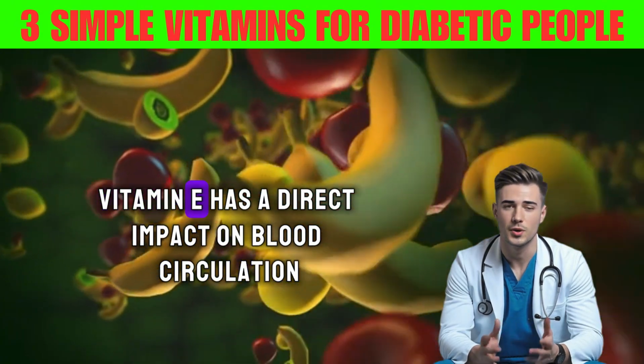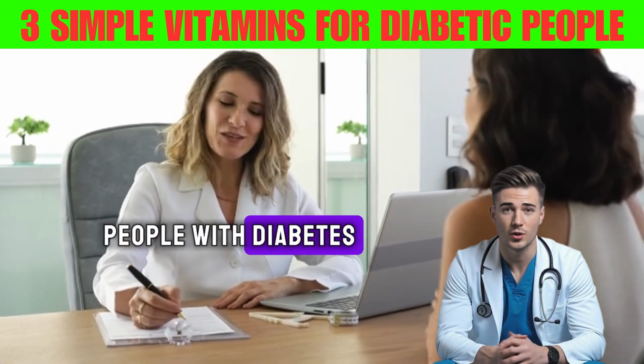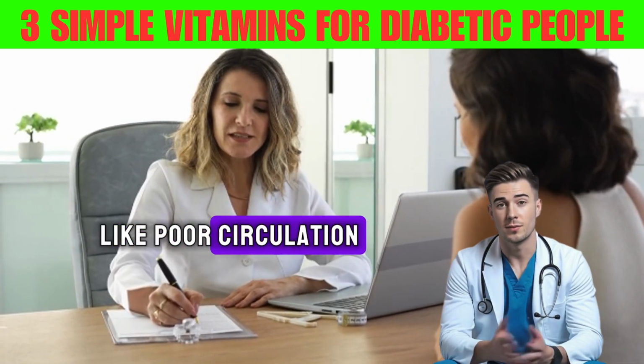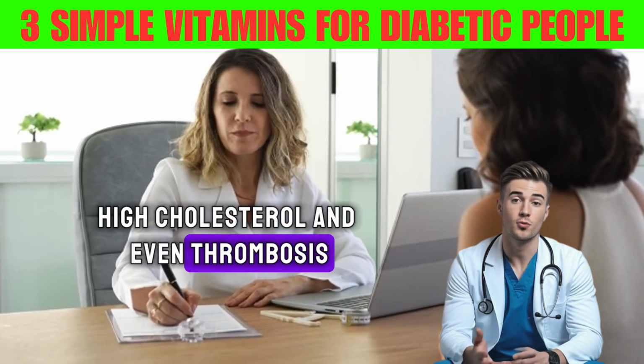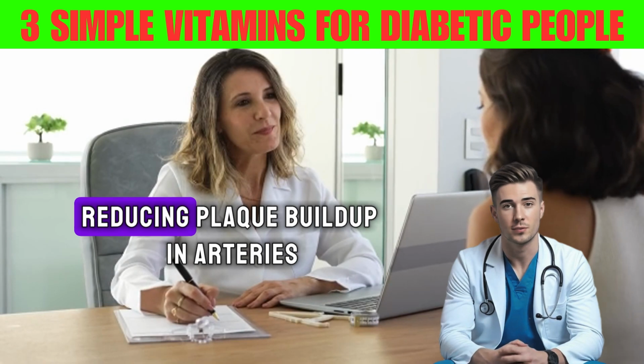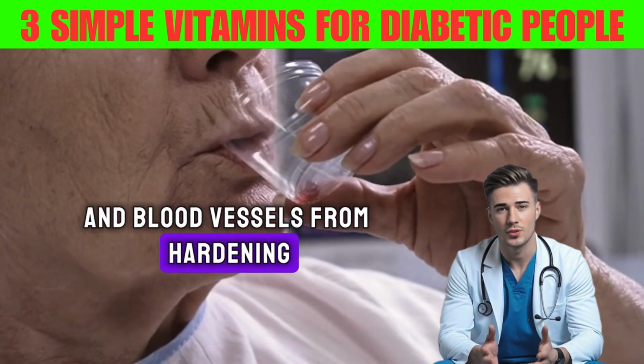Moreover, vitamin E has a direct impact on blood circulation. People with diabetes are at greater risk of developing vascular issues like poor circulation, high cholesterol, and even thrombosis. Vitamin E helps improve blood flow, reducing plaque buildup in arteries and protecting the heart and blood vessels from hardening.